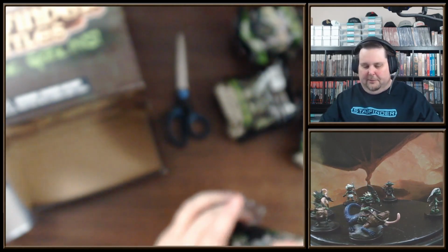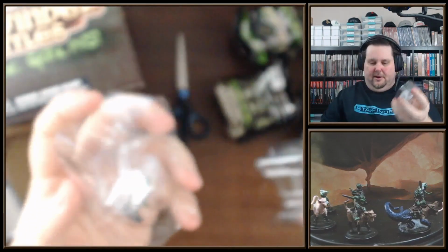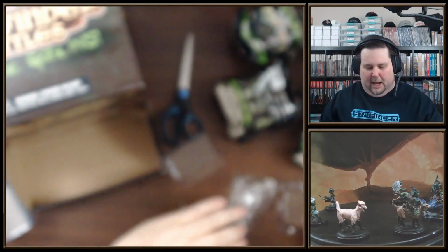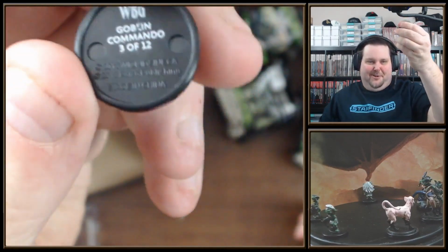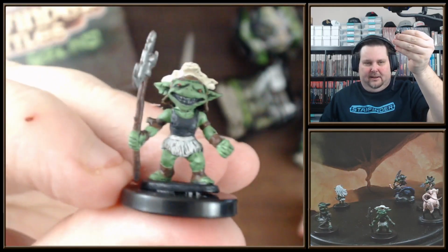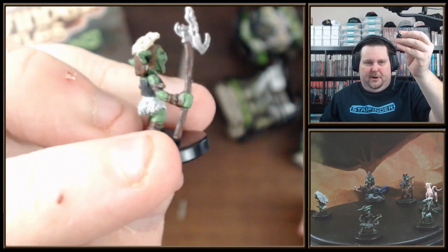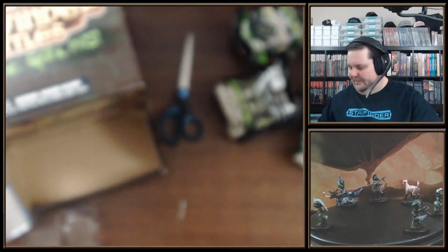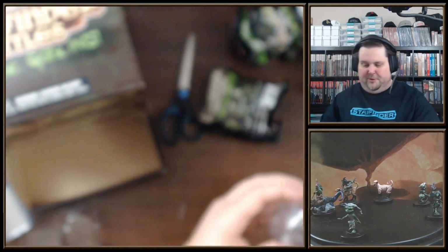So my first double, and looks like here's another double. Looks like this is another Commando, which is okay. I mean, it's okay as long as I get a full set. I'll be happier than a goblin in mud. Could have said something else, but there you go. There's another Goblin Commando, 3 of 12. I love that helm he's got on. So cool. Love that spear. Some type of wicked goblin spear. Love it. Number 3, got another one. That's cool. Definitely not complaining, that's for sure.